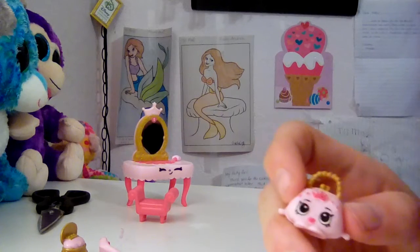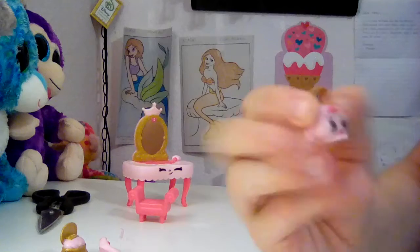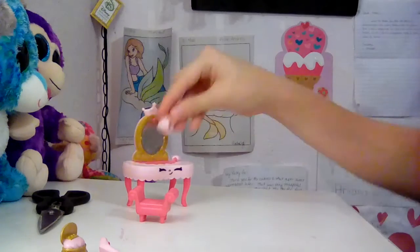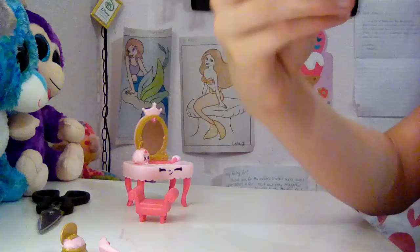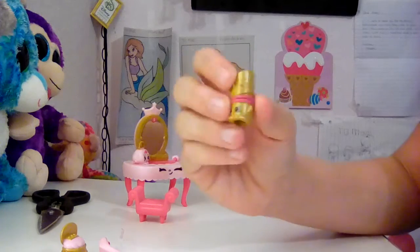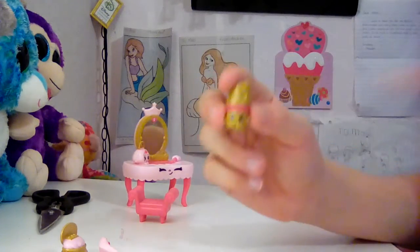Here we go. Okay, so this one's name is Pearly Purse. This is really cute, huh? I love this purse. So there's this one. We have this one. This one's name is Linda Lipstick, I think. It kind of came off. Yeah, you're good. Okay. This one's really cute.